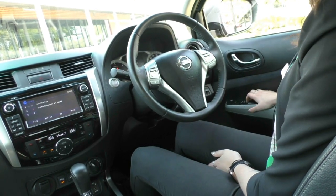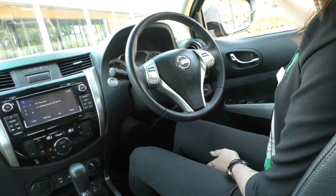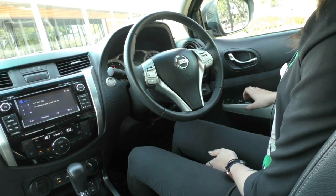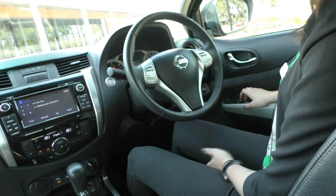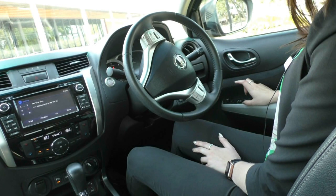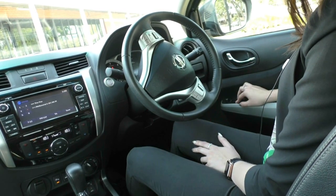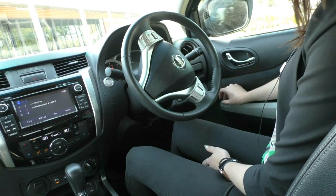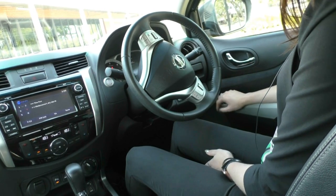Now one thing I forgot to mention while we were outside, this car does have the weather shields as well, so if it was raining outside and you did still want that bit of fresh air, there you go, and you're not going to get wet. Looking through, we also have our central locking here, window locking, and a little button to flip our mirrors in, along with a little dial to change the angle of our mirrors.